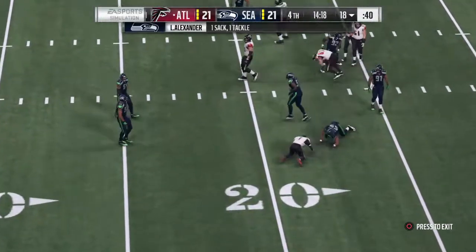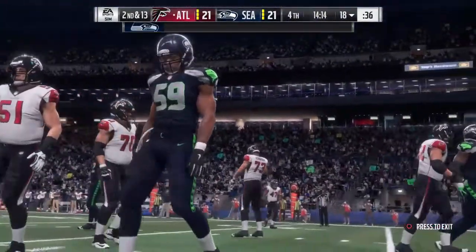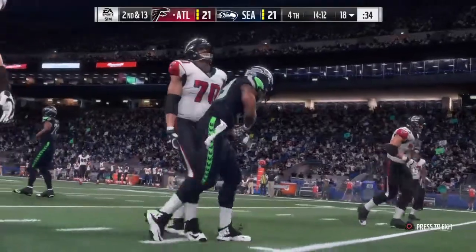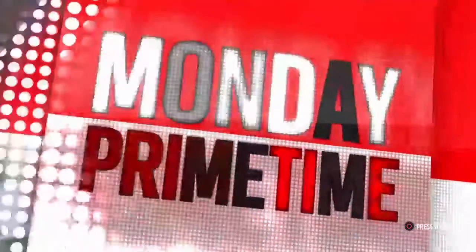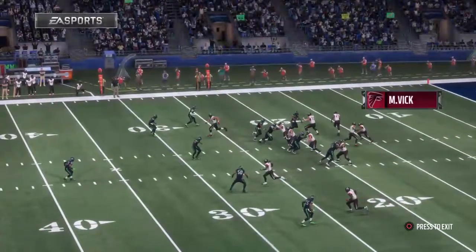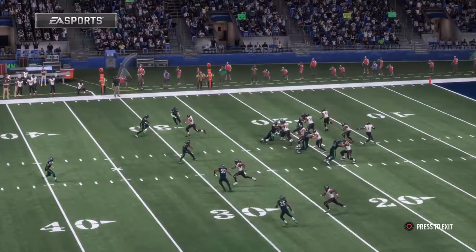Under a heavy rush, and down he goes. Lorenzo Alexander able to get in there and take him down for a loss of 3. The amount of sacks that they've absorbed in this game is absolutely extraordinary. Let's just face it. This offensive line, flat out, cannot handle this pass rush. It's been demonstrated time and time again.